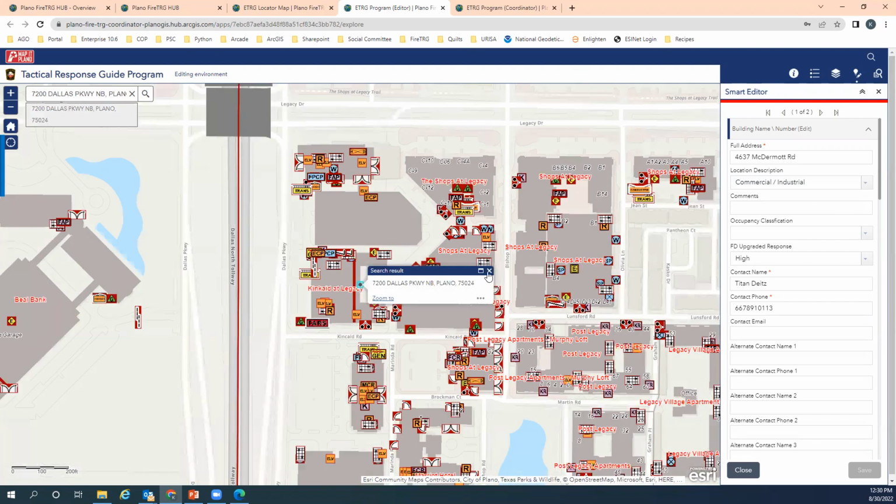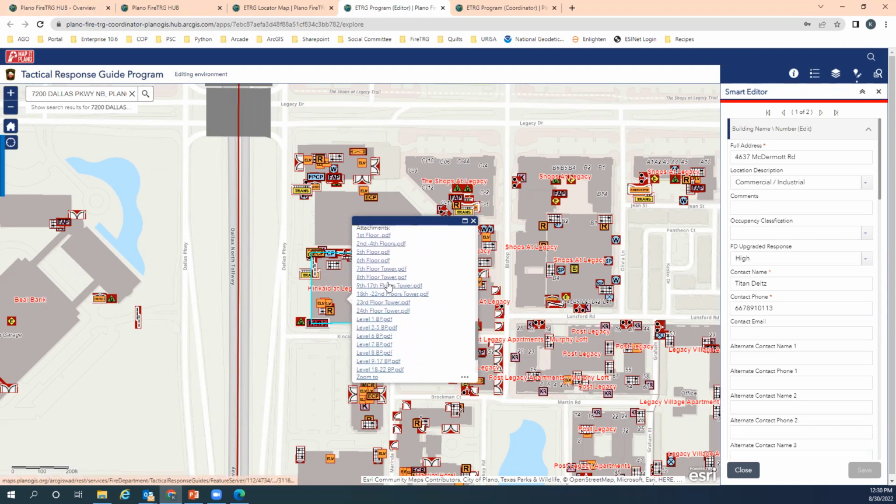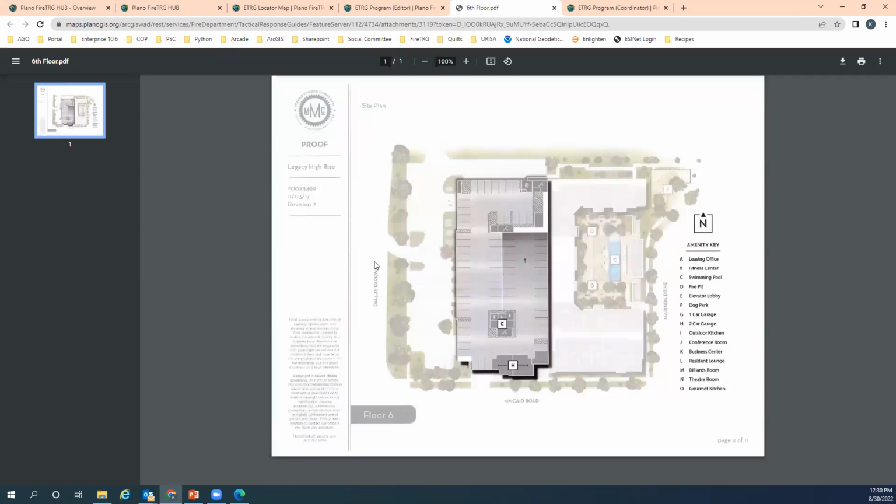So what we're going to show you here is a 25 story high rise. It's our legacy Kincaid building. One of the things that was important to me as a high rise captain, obviously, is knowing what's on each level of the floor. I was able to input all these floor plans in here. So being able to click on the sixth floor, this is the PDF I made. I went there, the sales rep said, hey, this is what we have of our building. This is the sixth floor, it's a parking garage.